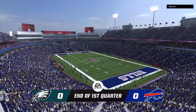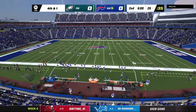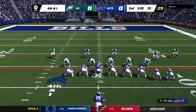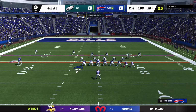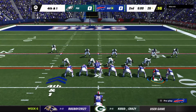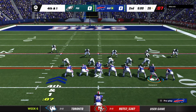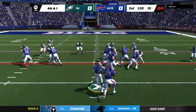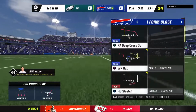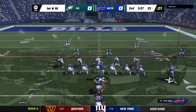Second quarter now in Buffalo. It's the Bills in control of the football as they've got it with 4th down and 1. They'll try and run for it. And he's able to get the first here as he's taken down at the 25. They only needed a few inches, and they didn't get much more than that. But by about the width of a shoelace, they convert on 4th down. The fourth down run successful.